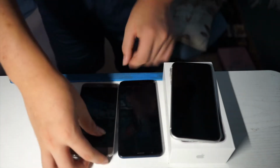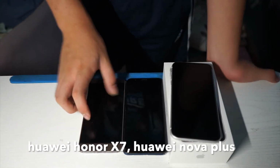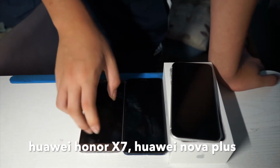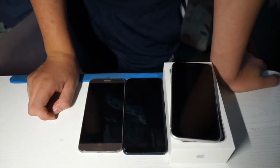And those two are the only Huawei phones I have. That's the Huawei Honor X something, I forgot. And that's the Huawei Nova Plus, one of the oldest in the whole Nova series. And that's a bit older.